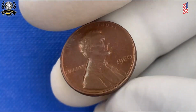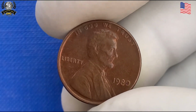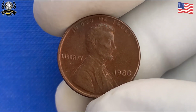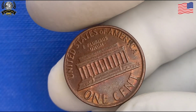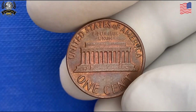coinage. But the 1980 Lincoln penny isn't just valuable because of the wide AM error. Even the standard 1980 copper-plated zinc pennies have some appeal for collectors, especially those in mint or near-mint condition. Over the years, the 1980 penny has become one of the most sought-after modern coins, thanks to its connection to a pivotal moment in U.S. minting history, the transition from pure copper to copper-plated zinc.